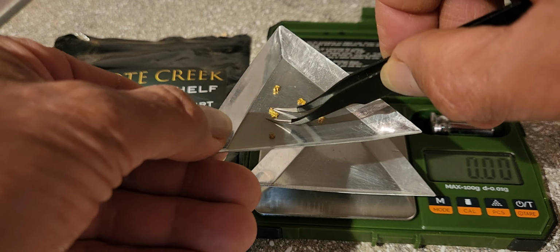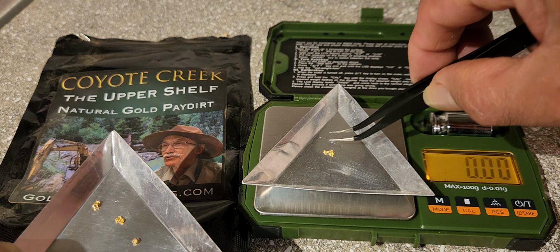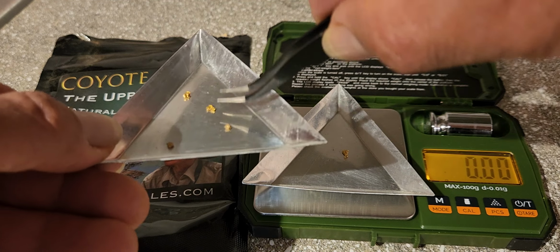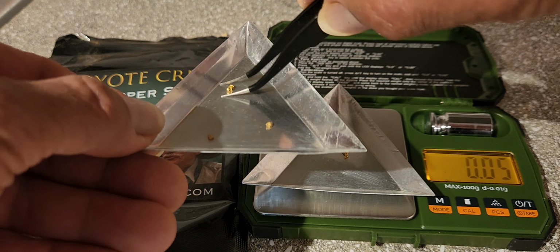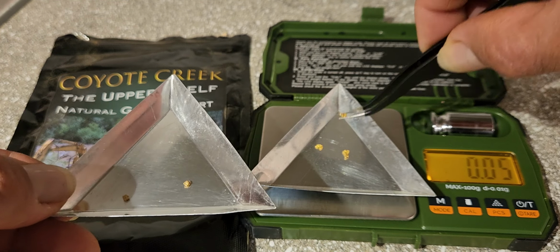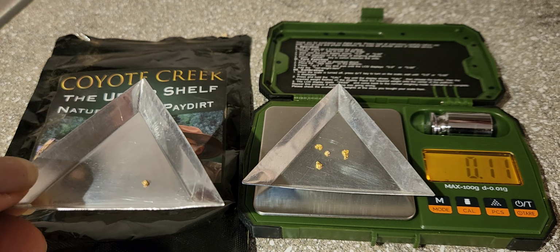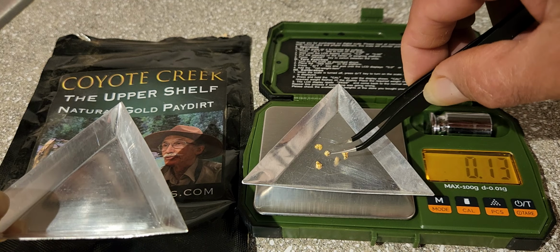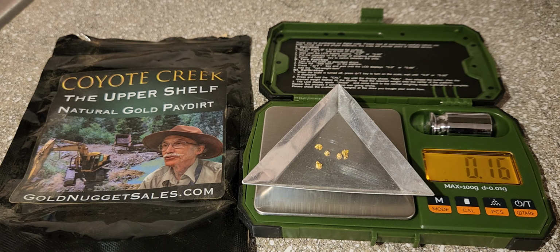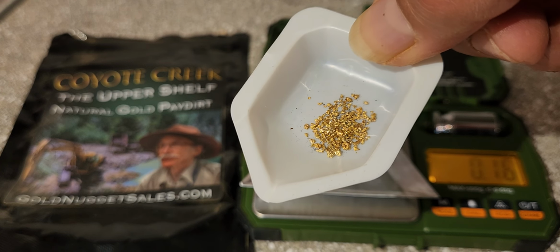See, so there you go. So let's throw this big one on, see what it weighs. It doesn't really weigh. Okay, I thought it would, but this is 0.05, 0.11, 0.13, 0.16. So then the rest. Nice looking stuff, huh? Look at that.